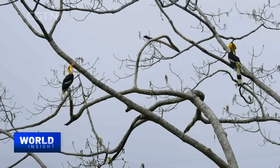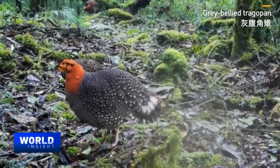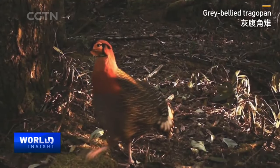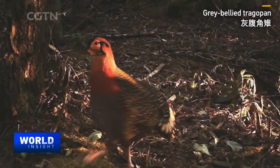In February 2017, the Institute of Zoology of the Chinese Academy of Sciences confirmed that a photo of an adult male, the gray-bellied tragopan, was taken in Dehong. It was the first time the gray-bellied tragopan has been photographed in a natural habitat in China.